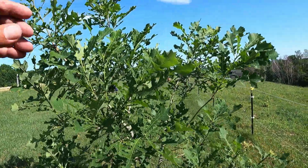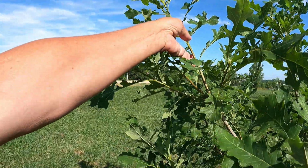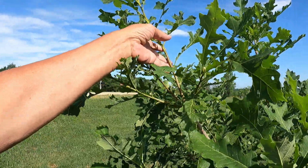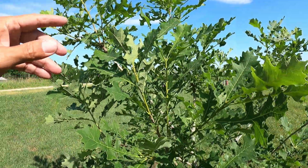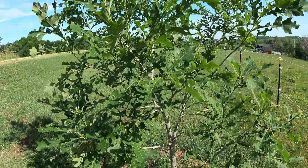The oak trees are doing fantastic. Like this shoot right here, that's over 1 foot long. These tend to grow about 1 foot a year. I think it's going to grow about 18 inches this year.